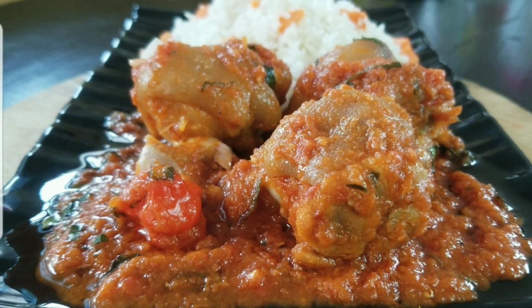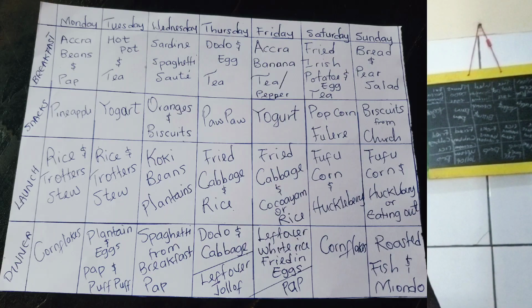I believe there should be a trotters sauce recipe if I did film it, if something did not come in between my filming. But yeah, so we are going to have trotter sauce and rice on Monday, and then for dinner the kids are going to have cornflakes.